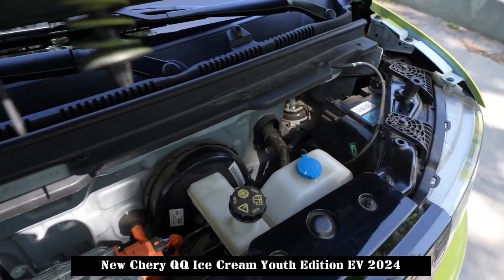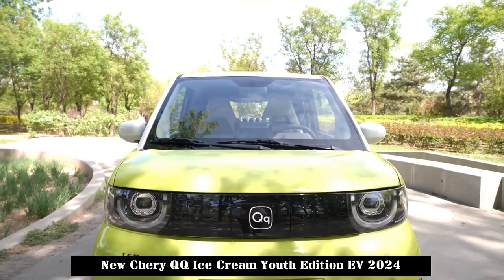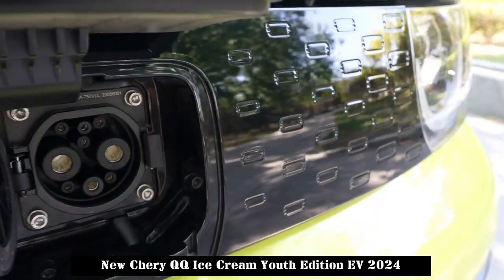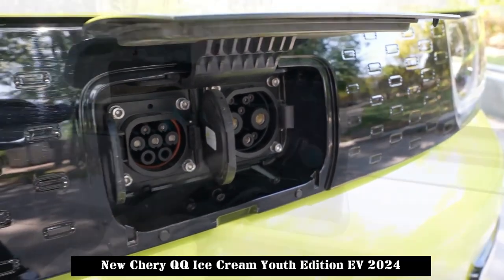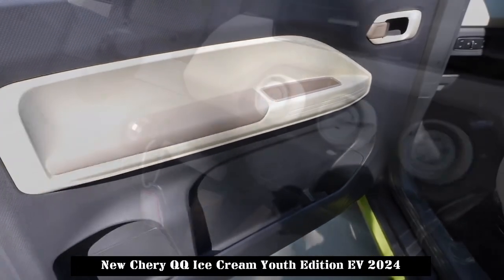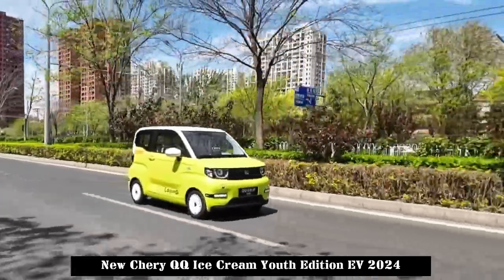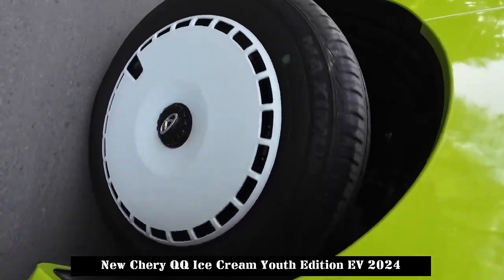The new car's appearance design remains unchanged, using a smiley face style headlight design connected by a large black panel, with the latest QQ brand logo in the middle. A black and white decorative strip was added to the front bumper, and the lower part adopted a hollow front surround shape to help dissipate heat. All series except the 120 km milkshake version are available in pure green.